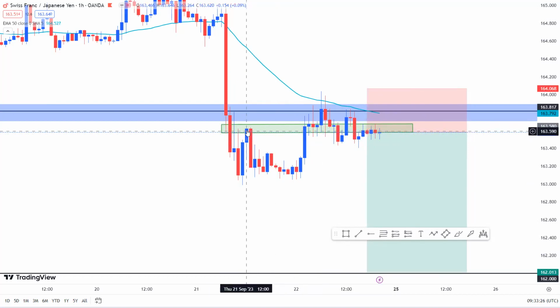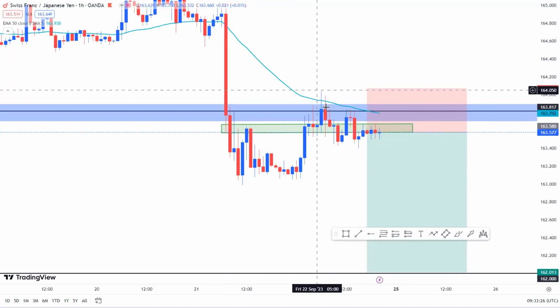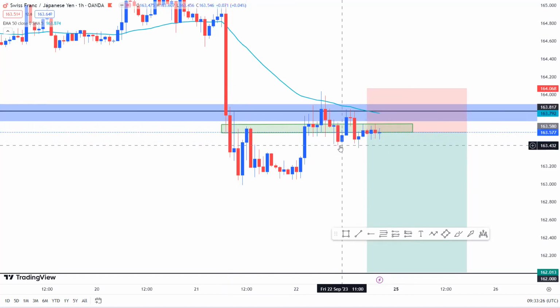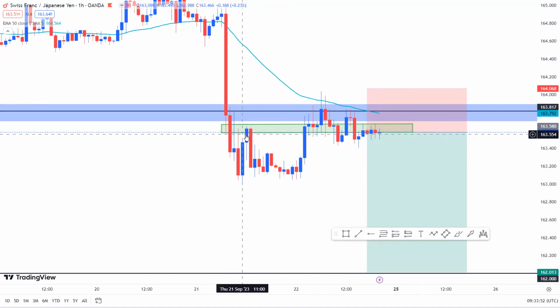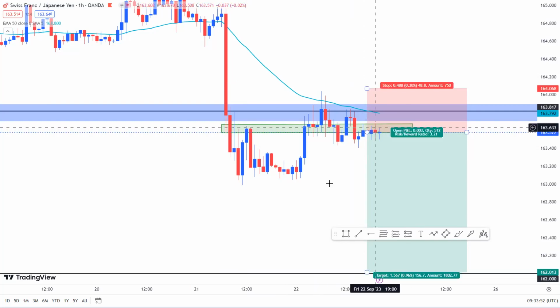We are testing a 1-hourly time frame structure level. We are testing the exponential moving average 50 from the 1-hourly time frame. We've had a nice rejection from the exponential moving average 50. We've had a nice break and close back beneath this 1-hourly structure level. As you can see, when we're beneath the level it acts as resistance. When we're above the level it acts as support. And now we're back at the level.